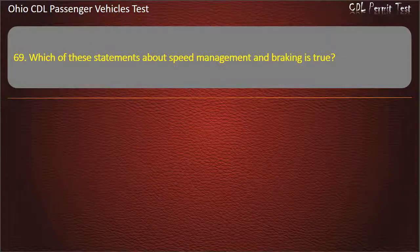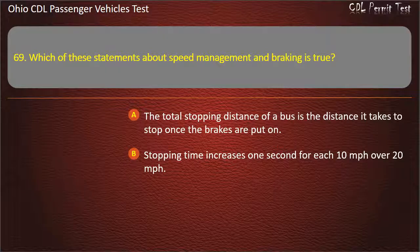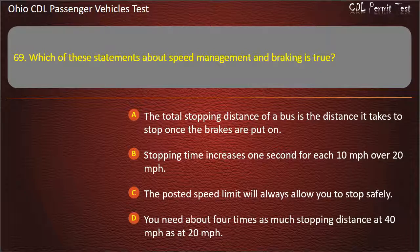Question 69. Which of these statements about speed management and braking is true? The total stopping distance of a bus is the distance it takes to stop once the brakes are put on. Stopping time increases 1 second for each 10 miles per hour over 20 miles per hour. The posted speed limit will always allow you to stop safely. You need about 4 times as much stopping distance at 40 miles per hour as at 20 miles per hour. Answer. You need about 4 times as much stopping distance at 40 miles per hour as at 20 miles per hour.